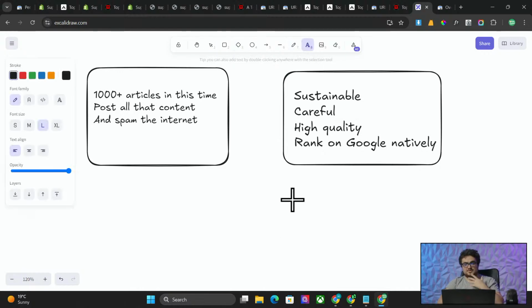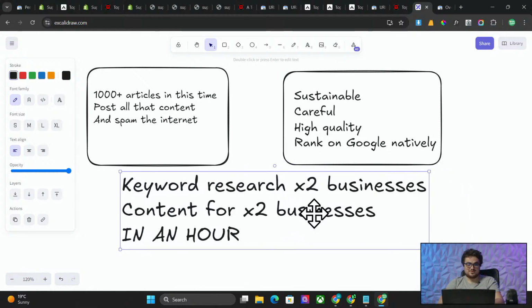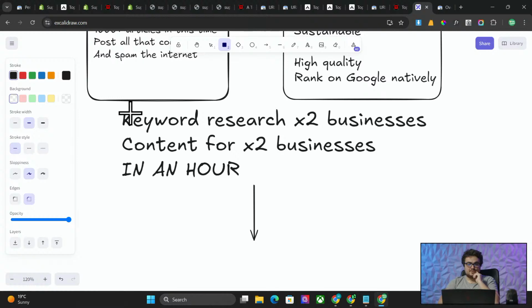Totally on board with quality over quantity, good. But there also does need to be a balance. I feel, me personally, that if you can do keyword research for 2 businesses and also content for 2 businesses in an hour, I would have killed for this when I was making content constantly 6 or 7 years ago. This would have changed my life if I had had Harbor at that point. You can make really good money from doing this, or you can just do this for your own websites as well.